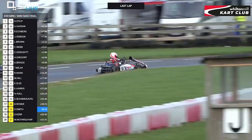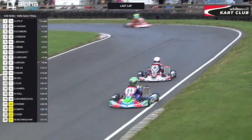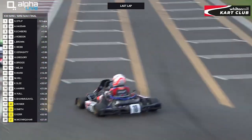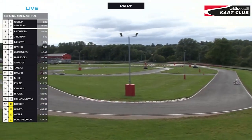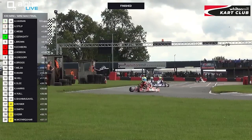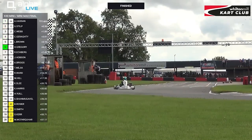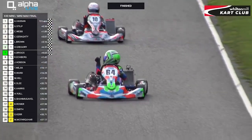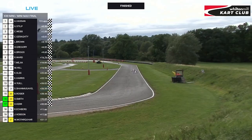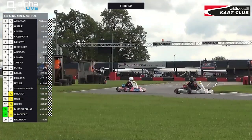And still Gabriel is aggressive on the inside line, but round the outside goes Aidan Hassan. He saw that one coming, and Hassan will go round the final corner, and a great move there right at the end to take the win from Gabriel Stilp. And in that dramatic final lap, taking third place is the 25 of Charlie Webb. Bobby Rossiya takes the checkered flag in the Minimax. Second for Oliver Smith. Third is Oliver Kerr.